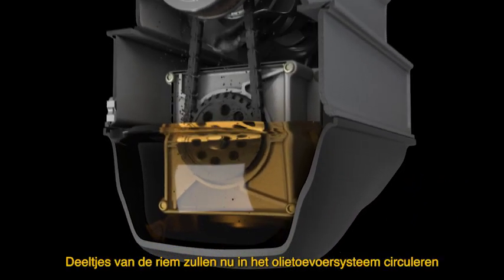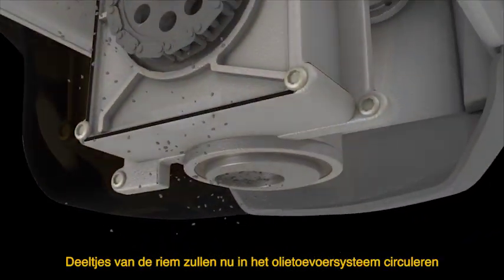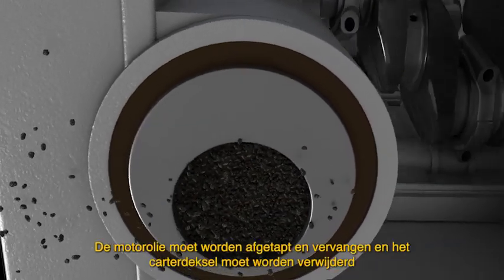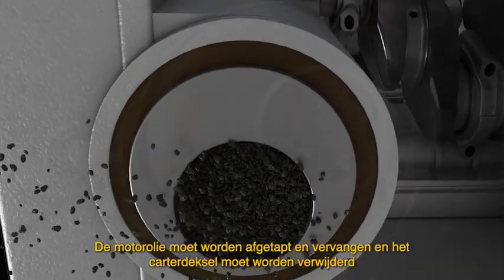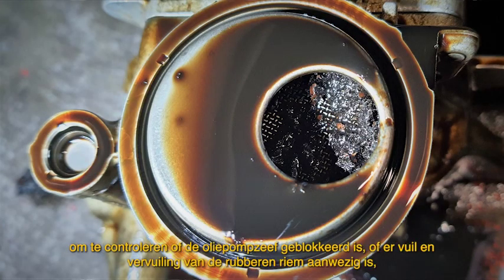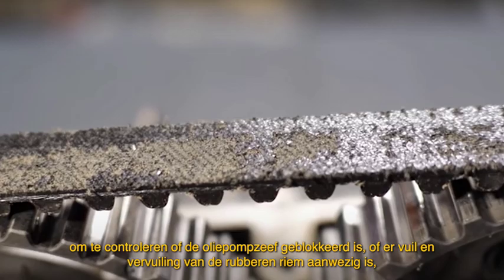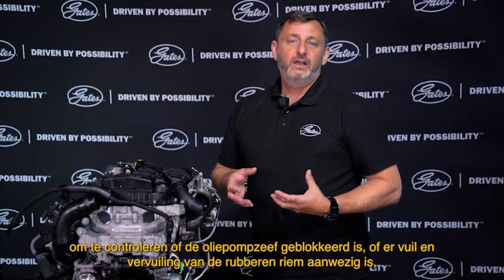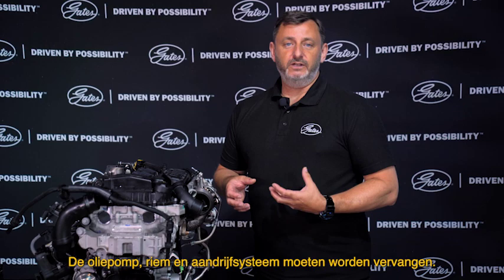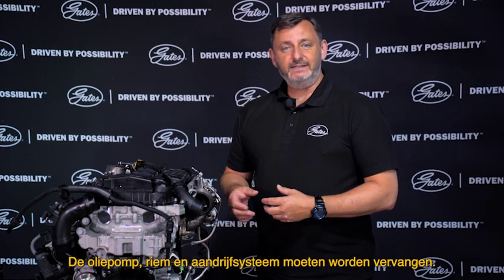Particles of the belt will now be circulating within the oil supply system. The engine oil will need to be drained and replaced, and the crankcase cover should be removed to check if the oil pump strainer is blocked. If rubber belt debris and contamination are present, the oil pump, belt and drive system should be replaced.